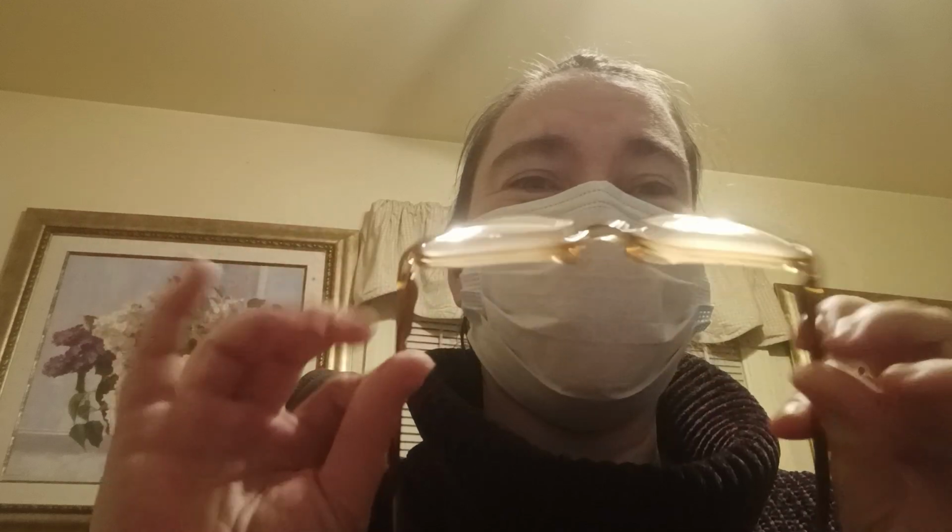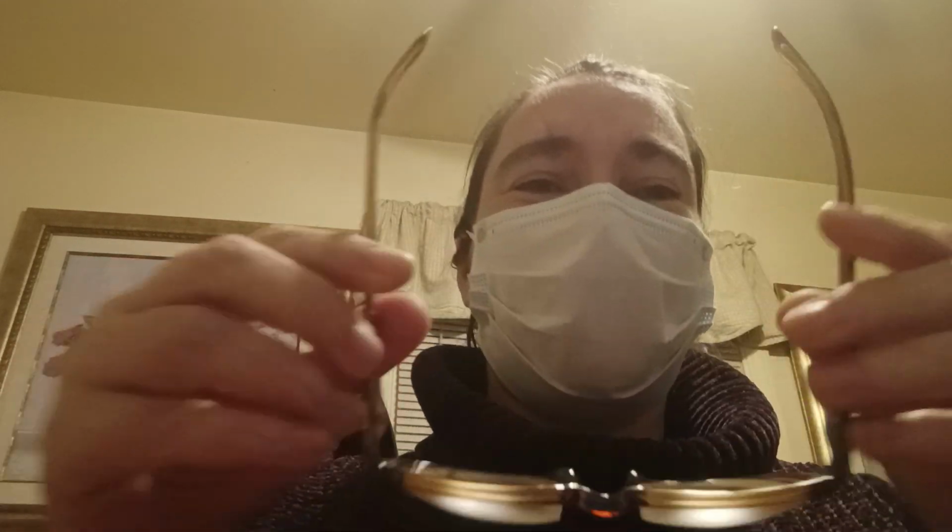So, alright. First of all, we have, I'm sure, a packing slip. I don't see very well, so I will be wearing my glasses. Lovely, lovely. They're magnifiers. They're nice and thick. These are like 15 times magnifiers, so they're fun. Make my eyes really big too.